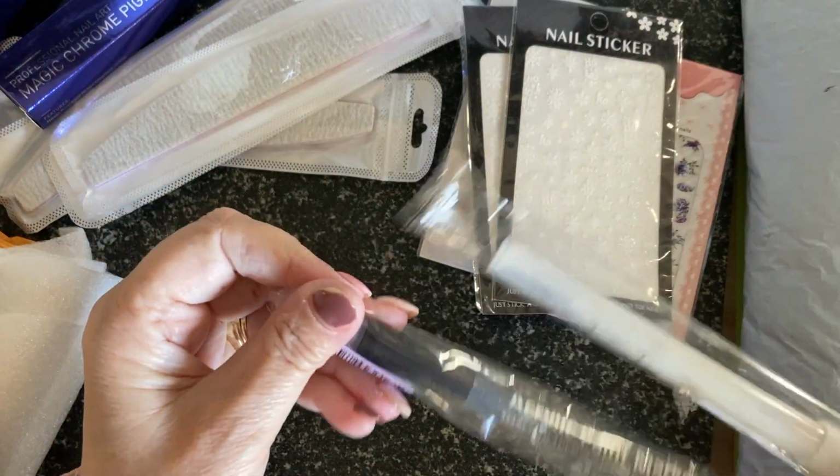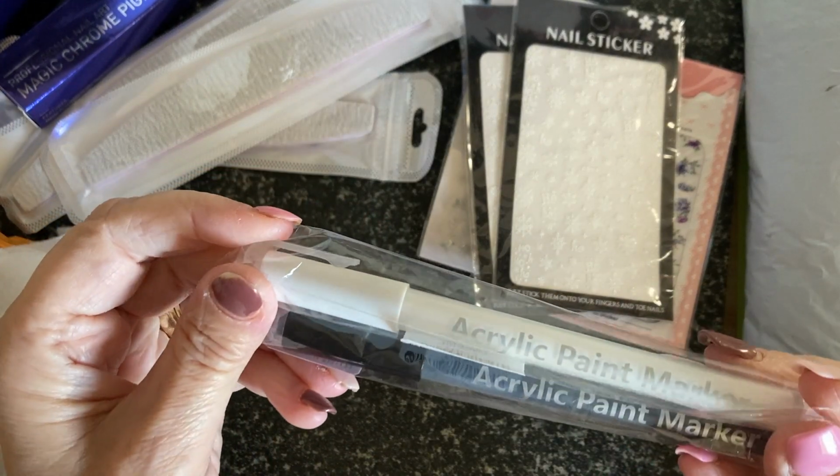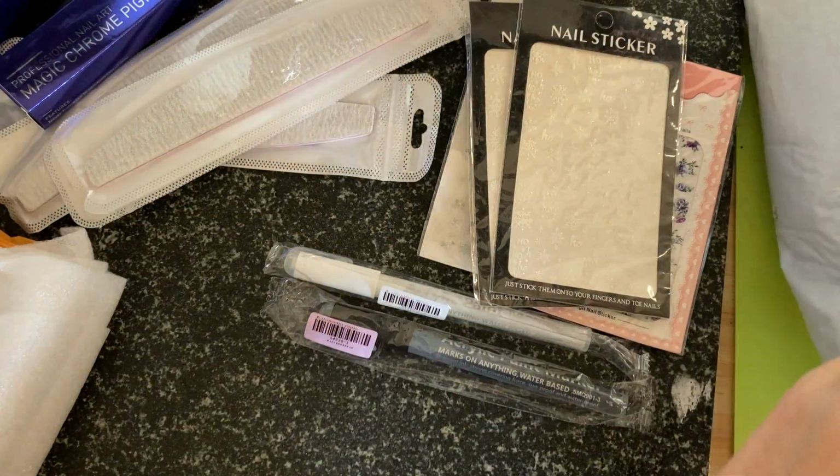Right, acrylic paint markers. I bought these separate. These are water-based. And I bought these separate because I bought a pack of colours, but they didn't have a black and white.